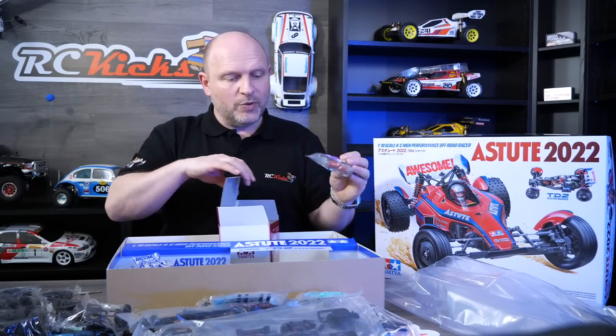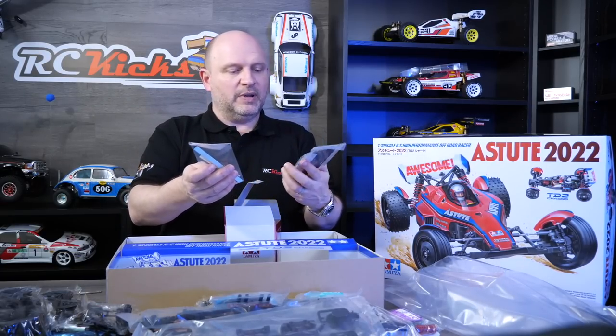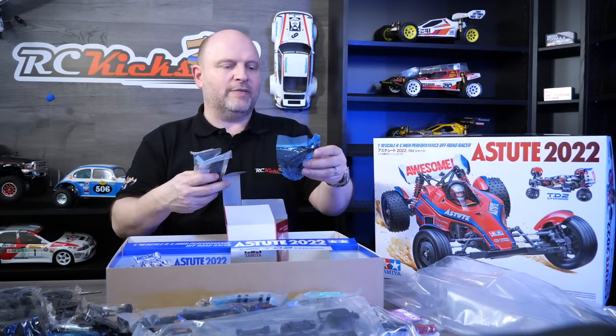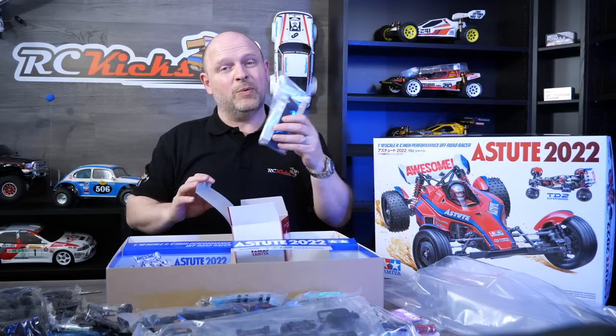Has this kit come with all its bearings? Wow, that'll be a first. And then we get some other little bits and pieces, the tool. And then we've got some more suspension parts. Right, let's cut to a montage so you can take a good look, and then we'll come back to wrap up.